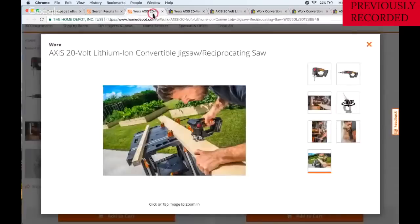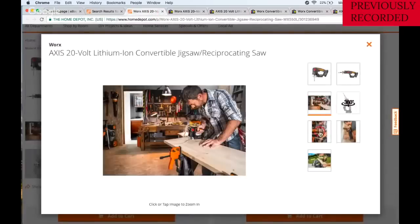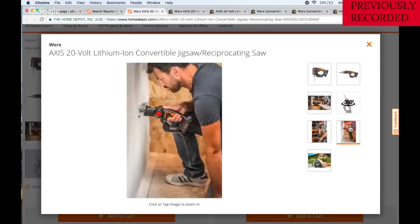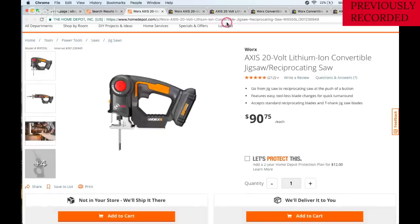So if it were me, I would use the main photo, maybe this one where you can see it a little better. Maybe this one actually. This would stand out and people could still see what the item is, if that makes sense. Yeah, it's unique. So that's another great tip to stand out from the competition.